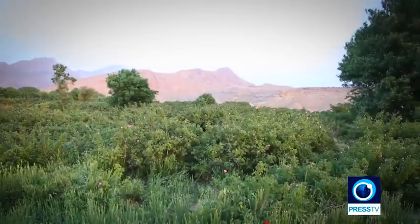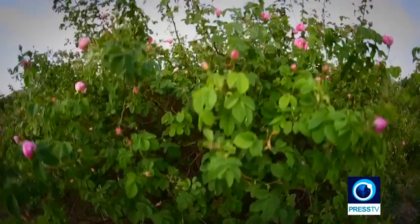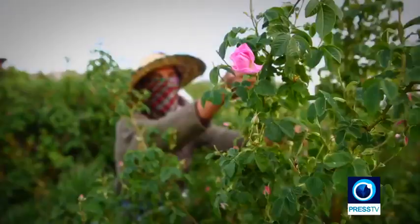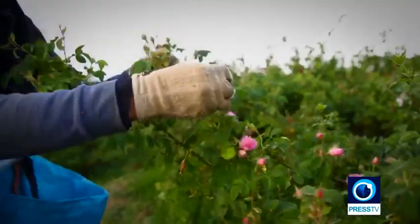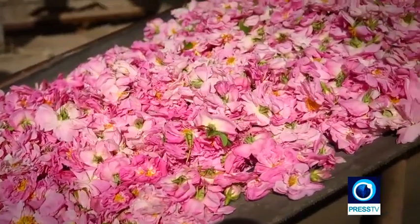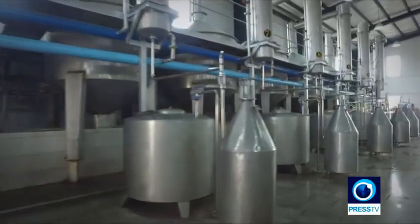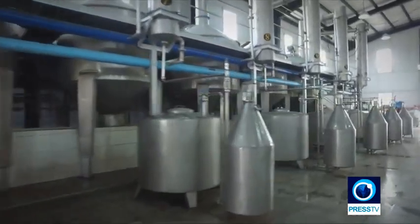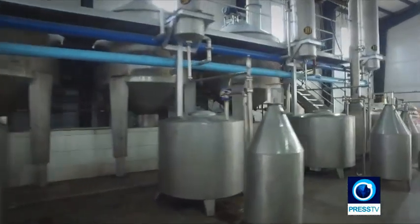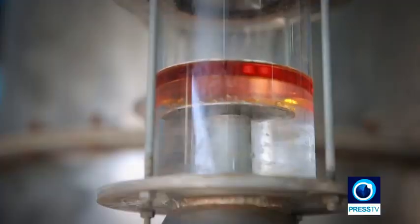Kashan, which is a county in Isfahan province, is the largest producer of essential oils and floral waters in the country. And that is why we decided to visit a company there to see how these products are made. The production, regardless of the type of flower that is used, can be best summarized as distillation. It is the process of separating the components from a liquid mixture by using selective boiling and condensation. Let's take rose water, which is locally known as gulab, and rose oil, for example.